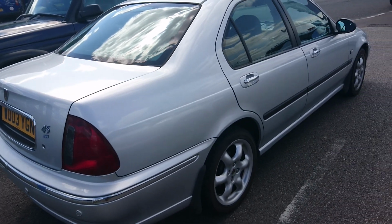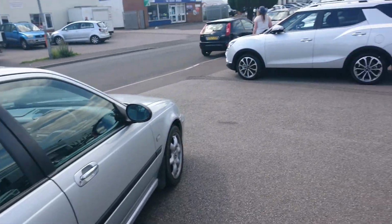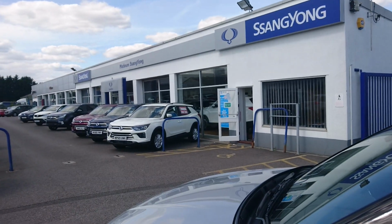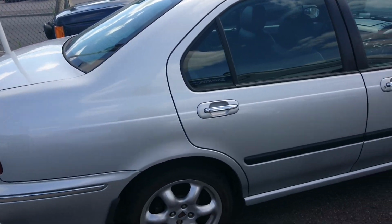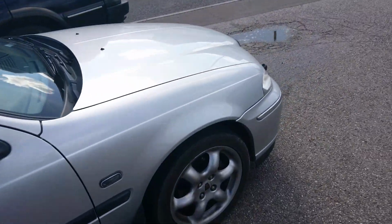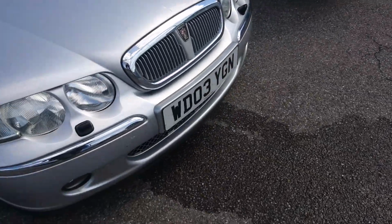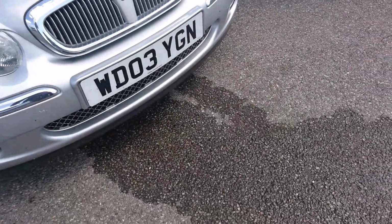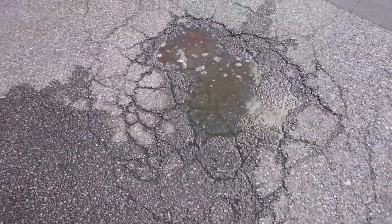Today is the 21st of July and I'm here at Platinum SsangYong in Frome in Somerset picking up our new vehicle, which you could just see there, but unfortunately we've got a problem with our existing vehicle. Just on the way here, the last 5 minutes of the journey, we had an issue where the temperature gauge flew up. There was steam coming out of the back and the contents of the cooling system of the car are now in this puddle here.